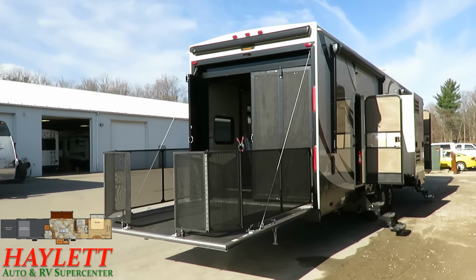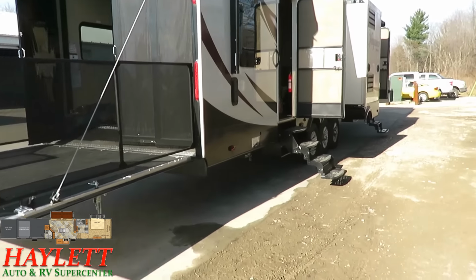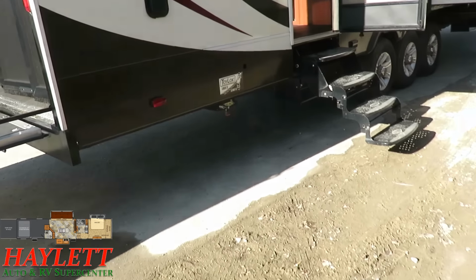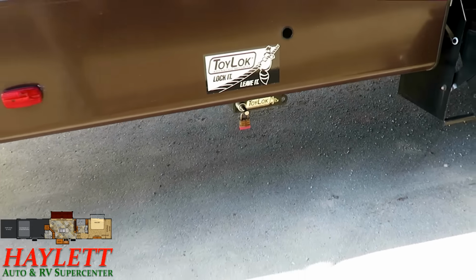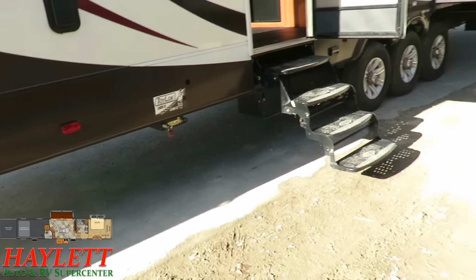So anyway, backup camera ready, though I don't see one was ever put on here. Little toy lock system, you still see those floating around. They were a cute little thing manufacturers were adding like candy for a number of years. Basically the idea here is just keep your stuff on your campsite, make sure it doesn't go floating down the road. That being said, I don't suspect that was ever used a whole heck of a lot.